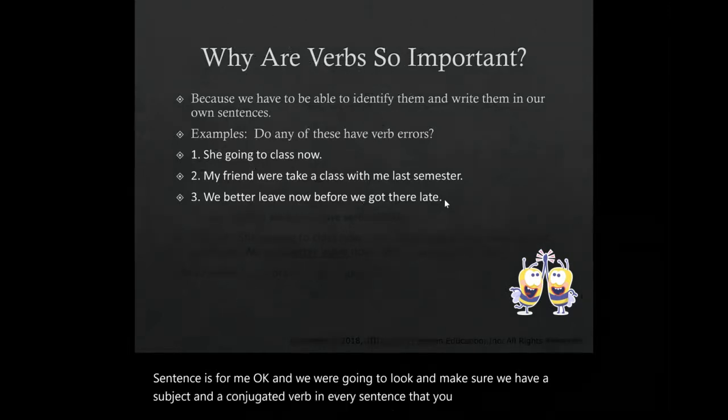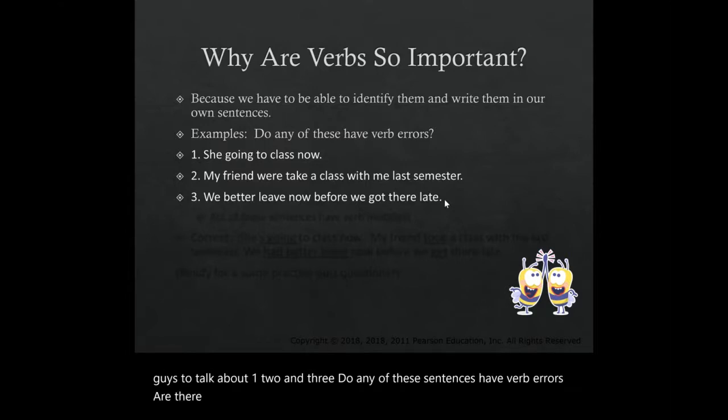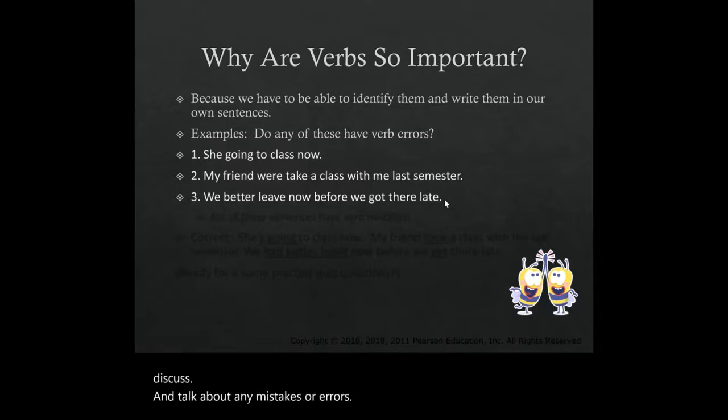All right, so I'm going to give you guys about 3 minutes to talk together, okay? And I want you guys to talk about number 1, 2, and 3. Do any of these sentences have verb errors? Are there any mistakes with verbs in these sentences? I give you 3 examples, and I want you guys to discuss and talk about any mistakes or errors. Okay, so everybody turn your microphone on, and I'm going to get a glass of water. You guys talk about it for a few minutes, and I'll come back.